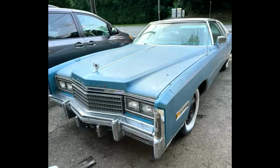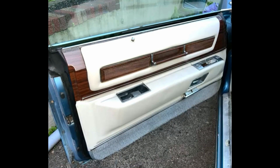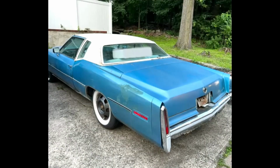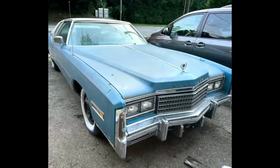Inside, the Eldorado came fully loaded from the factory, and this one hasn't lost that spirit. Think plush seating, power everything, and more chrome trim than you know what to do with. Cadillac engineers of this era believed comfort should be effortless, and they designed these cars accordingly. Sit in the driver's seat, and you're surrounded by features that were cutting edge in the late 70s.